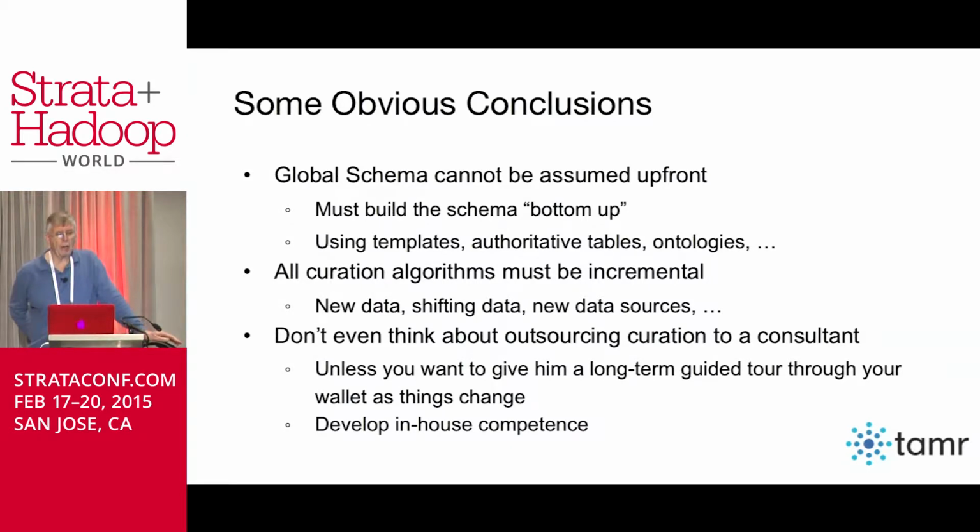All curation algorithms have to be incremental. You do it at time 0, and then you do it at time 1, and then at time 2, and so forth. And they have to be incremental because it's silly to redo the whole batch of everything every time you add a couple of new records. Now the key message is the one here at the bottom of the slide.